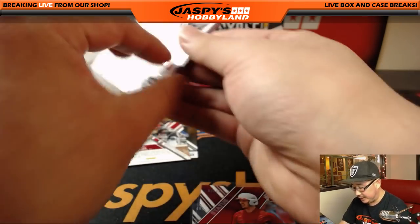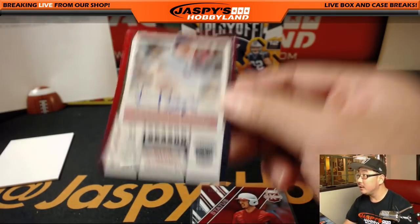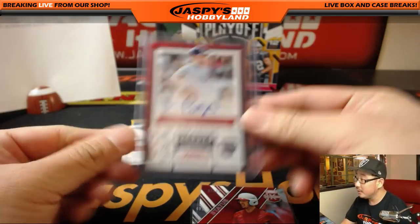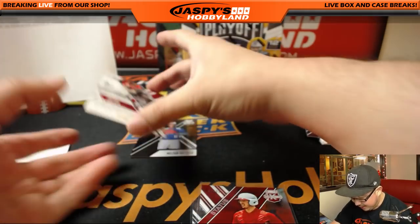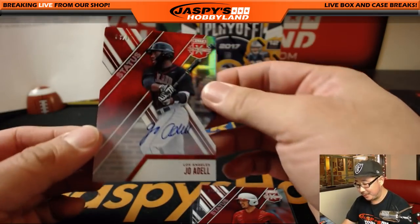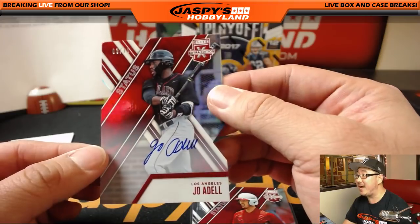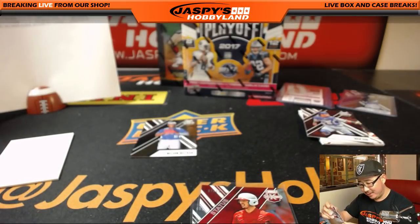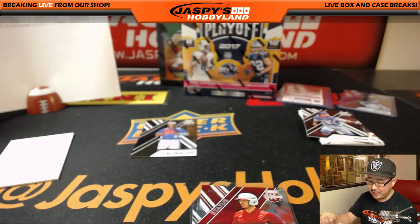There's Connor Pilkington, collegiate Team USA autograph. And wow, is that an autograph? It is. 3 out of 75, Joe Adell on-card die-cut auto. If you've been doing a lot of Bowman Draft with us, you know how well his cards have been moving. And that goes to Josh York with the Angels. Nice, Josh.